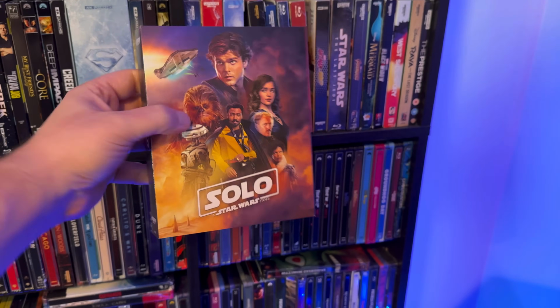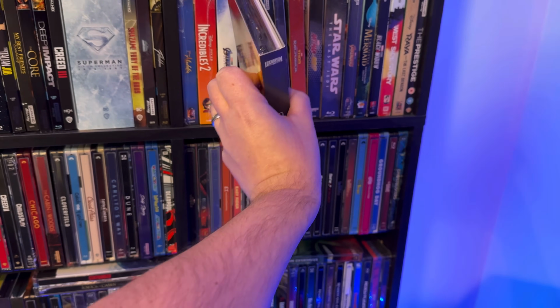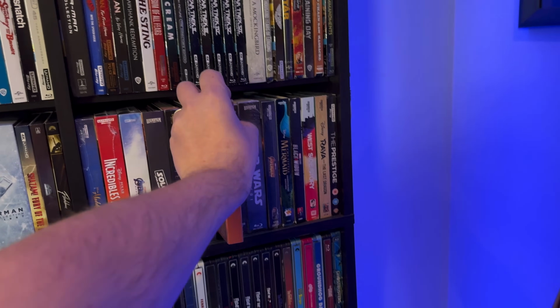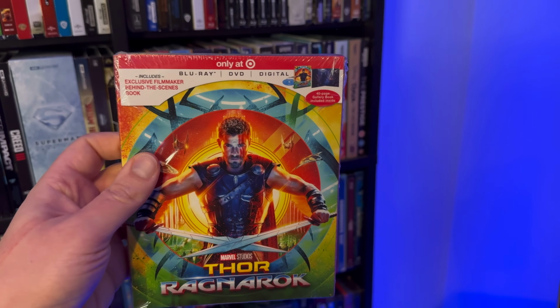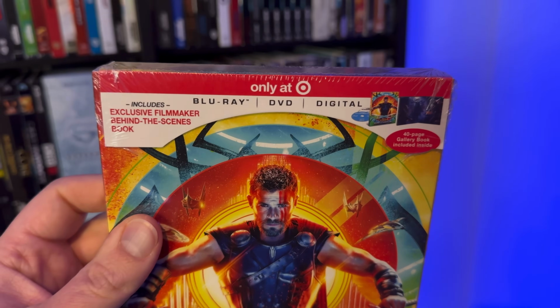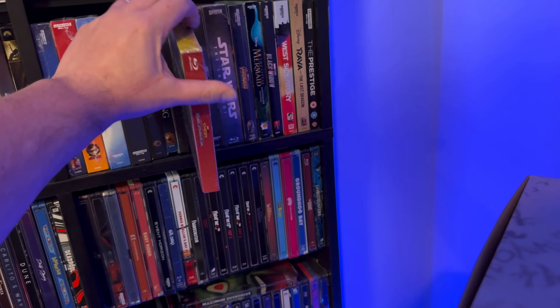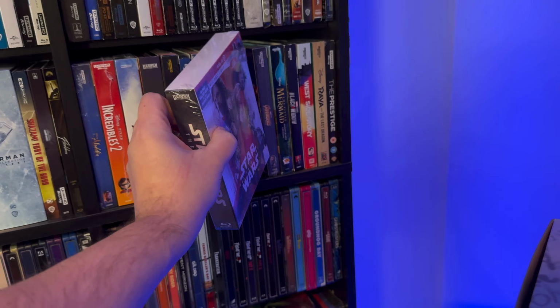Solo I took out of the plastic because that was the only version of that I bought. I didn't buy multiple versions of Solo because Solo wasn't that good. I think Thor Ragnarok was one of the first exclusives I bought at Target. This is back when they didn't even do 4K exclusives. They did Blu-rays. But anyway, guys, I'm not trying to... See, I even have The Last Jedi. Boom. Still in the package.